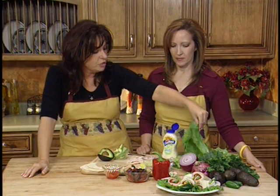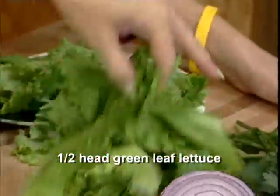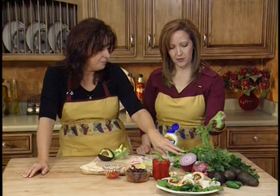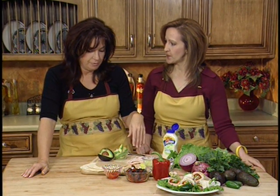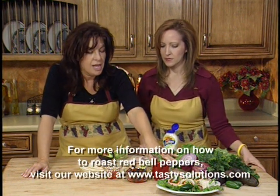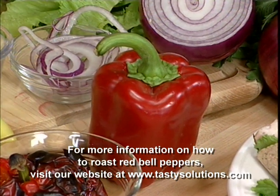And then we also want to use a good lettuce that's easy to roll, and this is a green leaf. So, you know, your green leaf is great. And it has more nutrients than iceberg lettuce because the greener it is, the better it is for you. Right. The other thing that we do to add flavor is you can do your red bell pepper roasted, and that roasted flavor is wonderful.